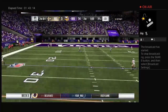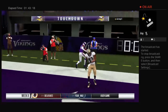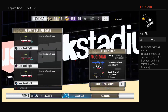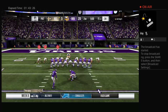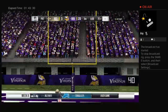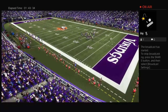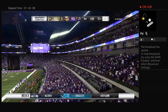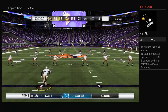Cousins going deep for Diggs. And that'll be caught by Diggs for a Minnesota touchdown. Stefon Diggs, as time expires in the first half. And the Vikings are going to add on to their lead. And it's 21-3. So we've reached halftime here in Minnesota with the Vikings on top. We'll send you down to Orlando, and we check in with Jonathan Coachman for our EA Sports Halftime Report.